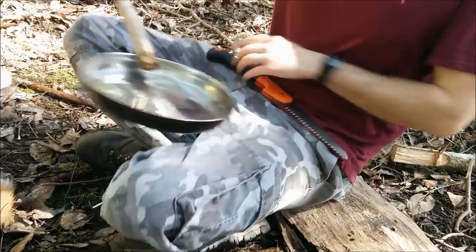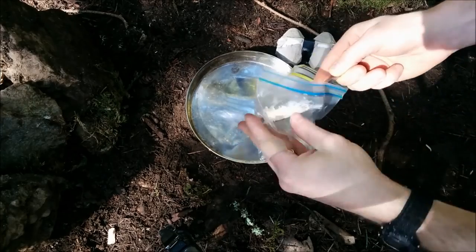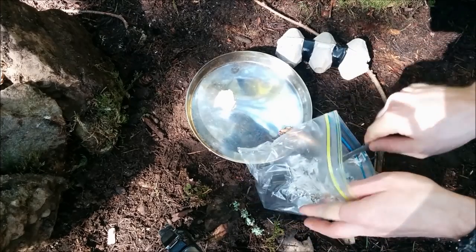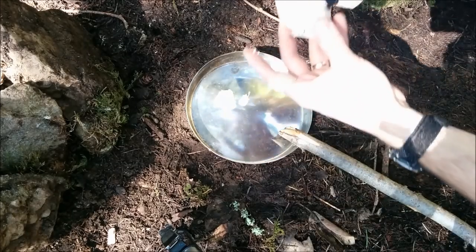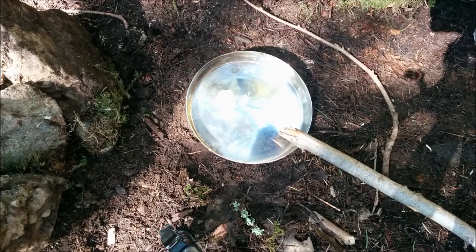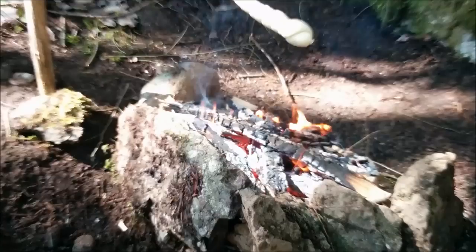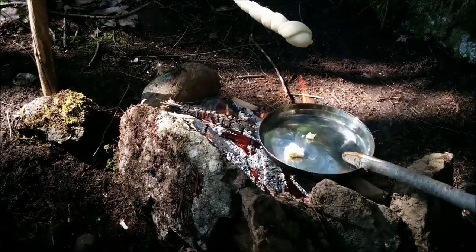It's time to cook up some eggs now. So I'll put some butter in the pan, and I'm not going to go light on it because it helps it not to stick. And then this is what I did with my eggs. I kind of cut up an egg carton and then I taped it up like that just so I wouldn't break them. And it seemed to work pretty good, because last time when I did my solo overnight I managed to break my eggs somehow, and it's not very fun. So I'm just going to melt the butter.